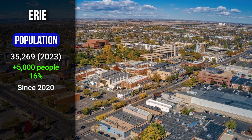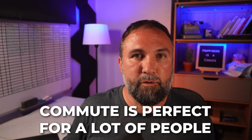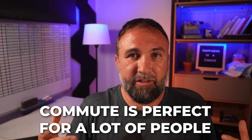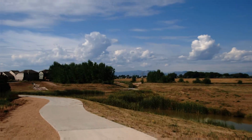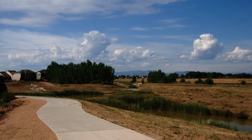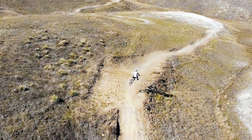Well, first, location. You're perfectly positioned between Denver and Boulder, and you've got access to both job markets without living in the chaos. Whether you're commuting, working remote, or just want to be near the action, Erie gives you flexibility without the headache. Second, the lifestyle here is legit. Mountain views, tons of open space, great trail systems. Erie is one of those towns where people actually use the outdoors.